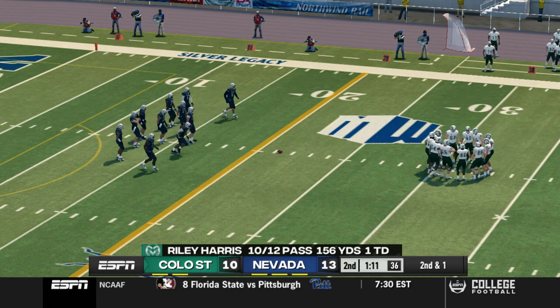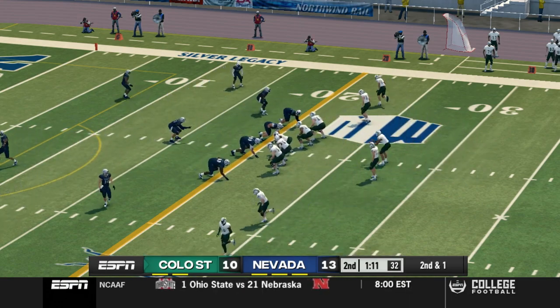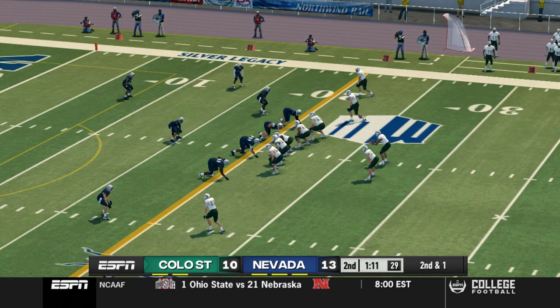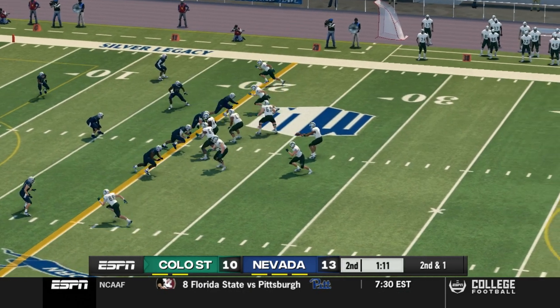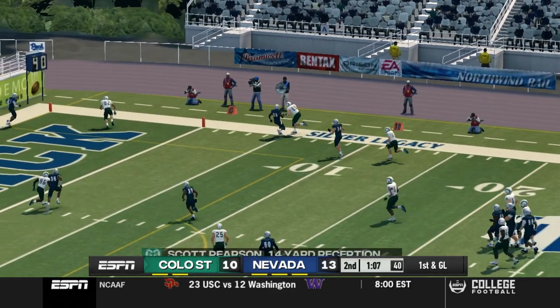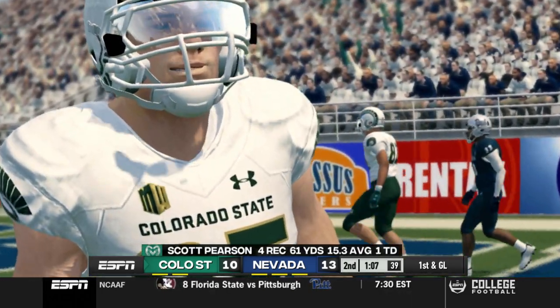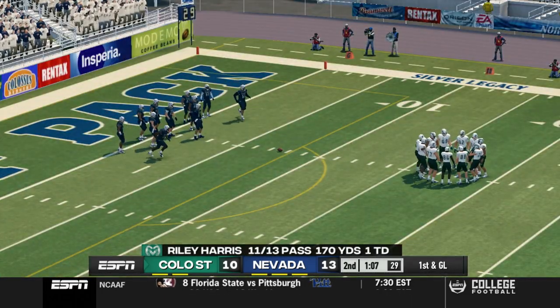I'm impressed with the poise of this quarterback and the ability of the receiver to keep his concentration and get his hands on the football. Short yardage situation here. Second down and one. It's caught. First down, and he's out of bounds. That makes it first and goal. 10th play of the drive.